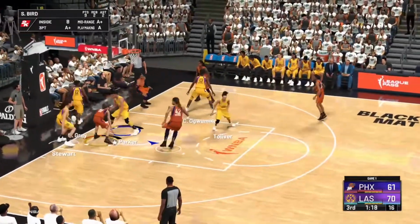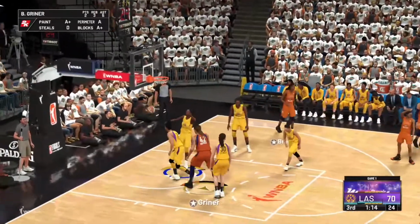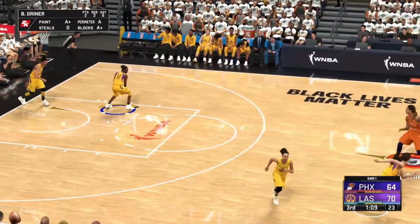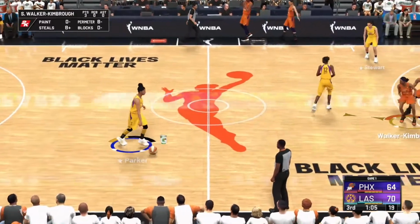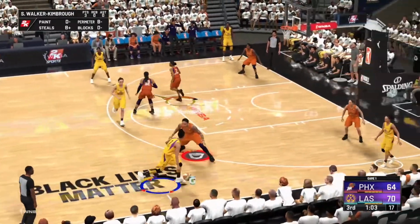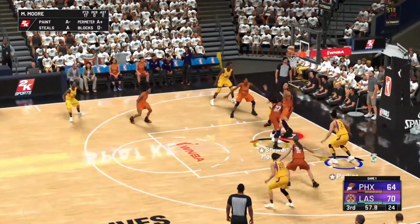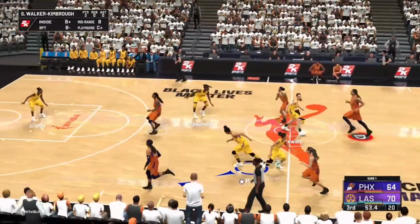Now here's Bird. 9 points in the game. Launches a 3, and the Mercury another 3. And if you leave anyone that wide open, you're just asking them to punish you, and they did there. And it's Candace Parker penetrating. And it's Stewart missing. The Mercury trail.